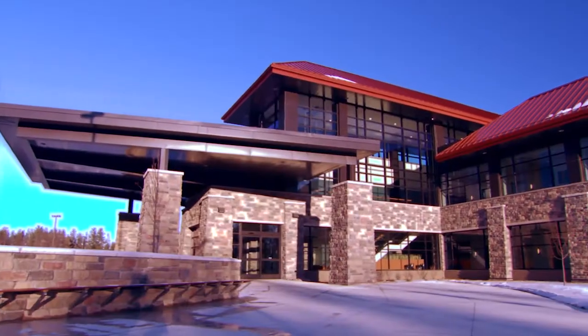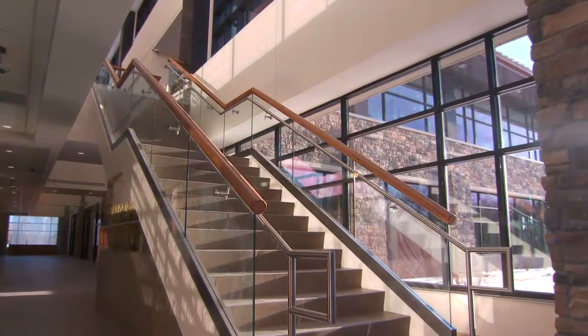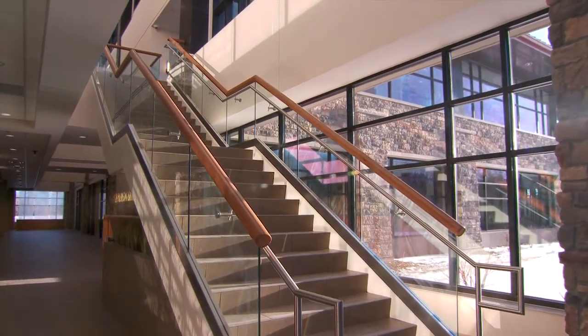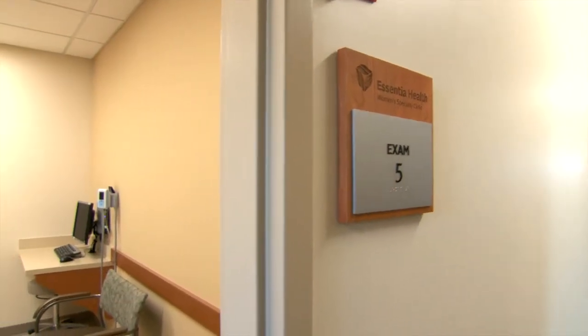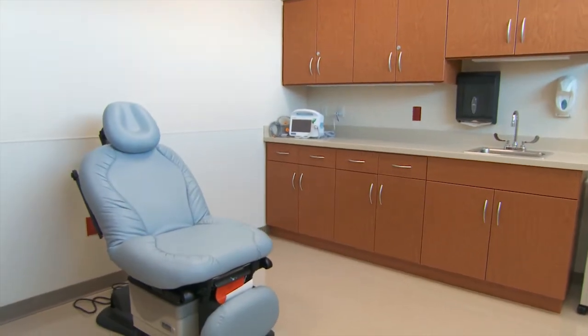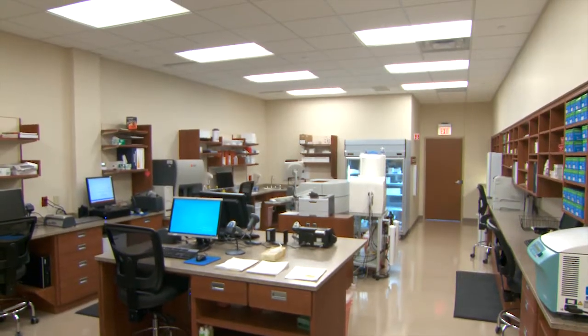It is comprised of 43,000 square feet on 2 levels. It is a multi-specialty outpatient clinic that offers many services in addition to family practice, women's specialties, a ped center, urgent care, and lab, x-ray kinds of services.